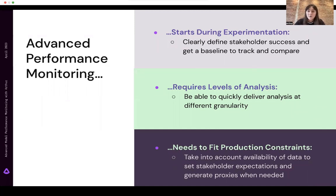So while both of those are constraints that happen during the entirety of the ML lifecycle, performance monitoring in practice happens after the model has gone into production. So teams have some other things that we're going to cover today that they have to keep in mind when actually releasing and communicating back that performance.